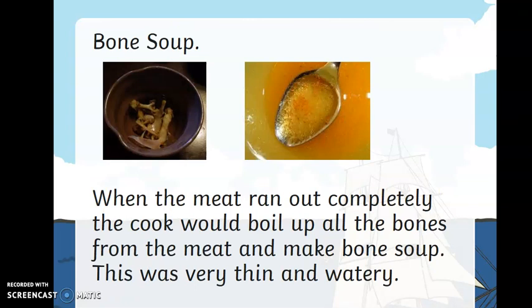Bone soup. So when the meat had run out on board the ship, the chef would boil up the bones with water from the sea and make bone soup. This was very, very thin and watery. I don't think I fancy that either.